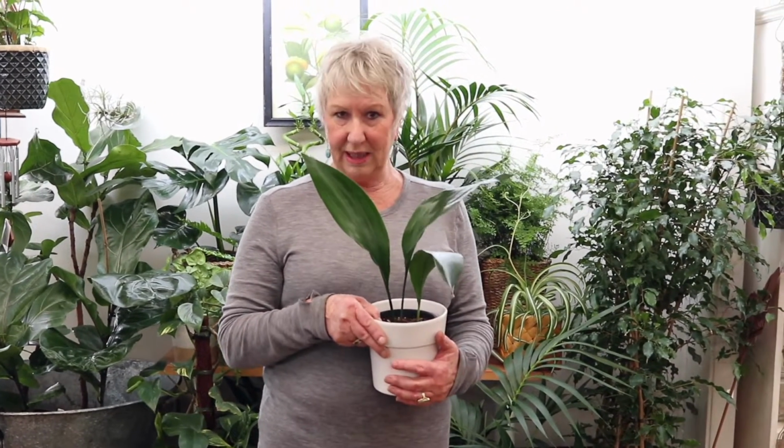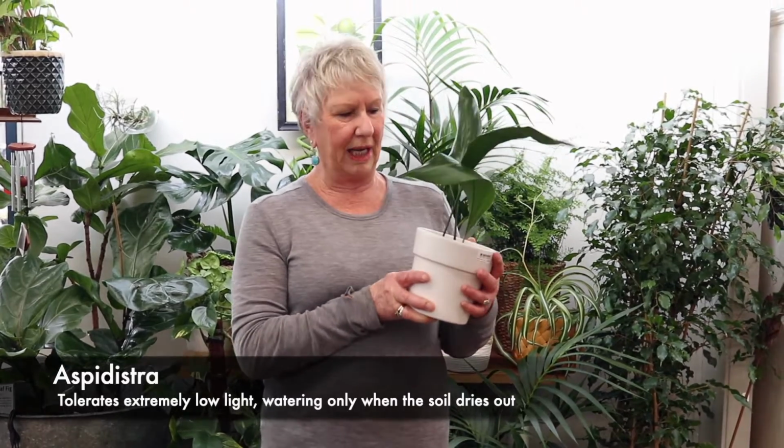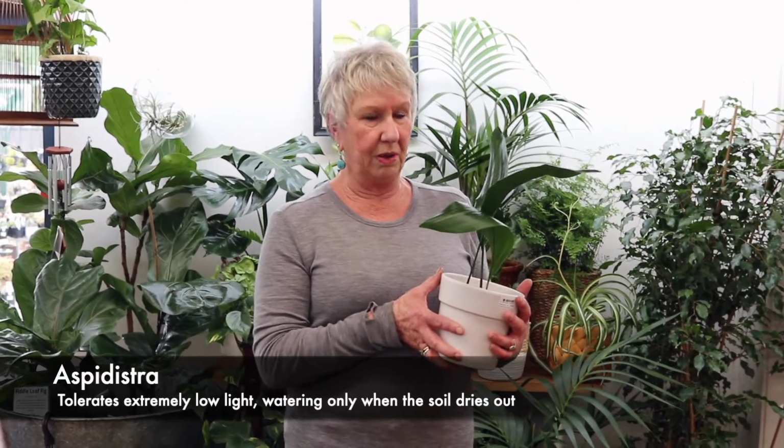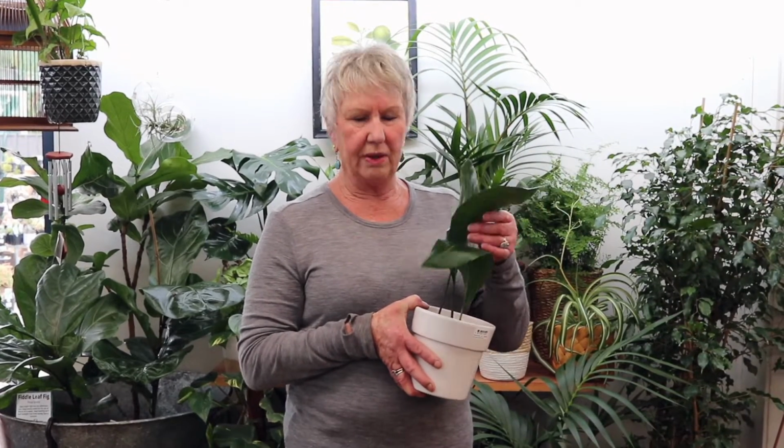The second best plant for low light, really low light, is the Aspidistra. When Gracie Fields sang about this plant, she had the biggest aspidistra in the world. The aspidistra she was singing about was probably 50 years old. They're extremely slow growing, but tolerate very low light and also tolerate gas heating.